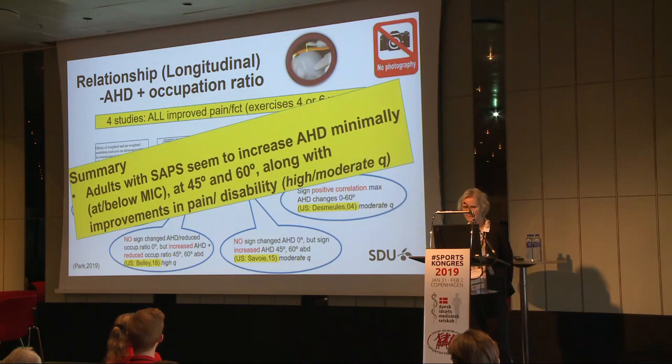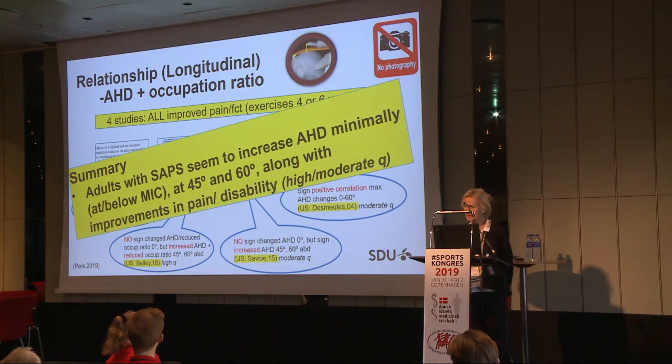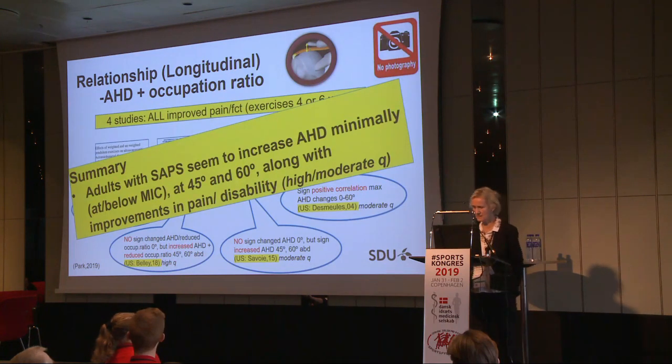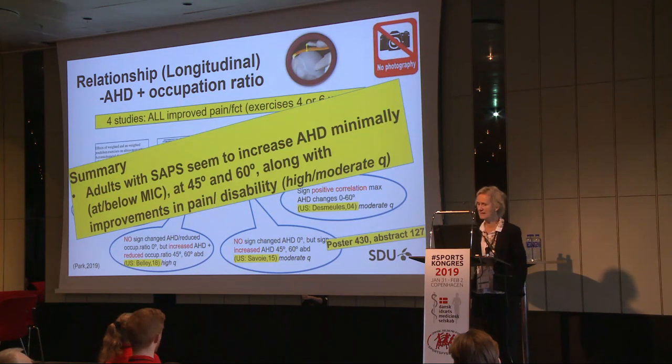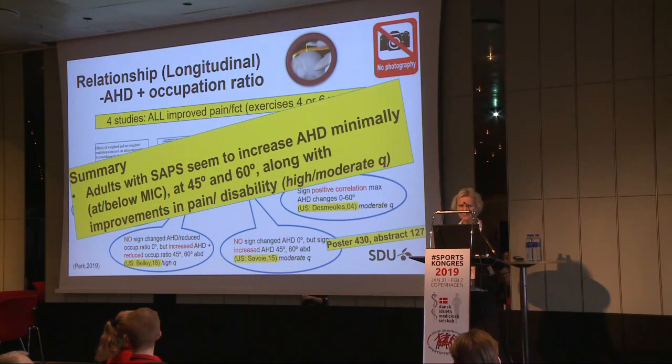So to conclude on these few studies, I must say, adults with SAPS seem to increase the AHD minimally. Most of them were at or below the minimal important clinical effect size at 45 to 60 degrees, along with improvements in pain and disability. And those were, as I said, of high to moderate quality. I also want to draw your attention to a poster which was also presented yesterday evening, where differences in posture correction were compared.